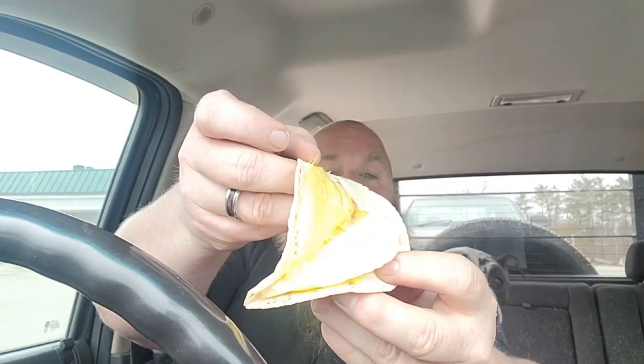We got someone in the back. Rosie's here. Back for hash browns. Got those egg and cheese wraps. No meat. I don't know. Sometimes. So.